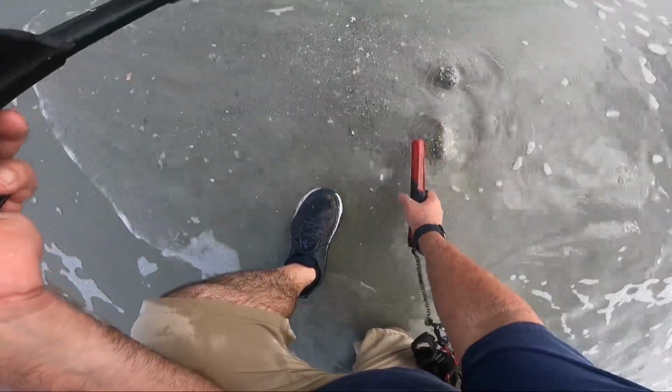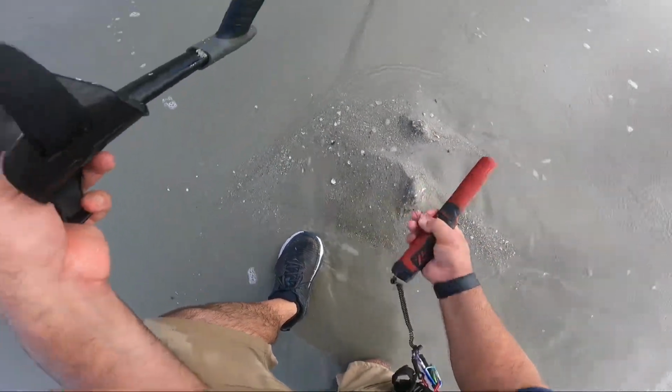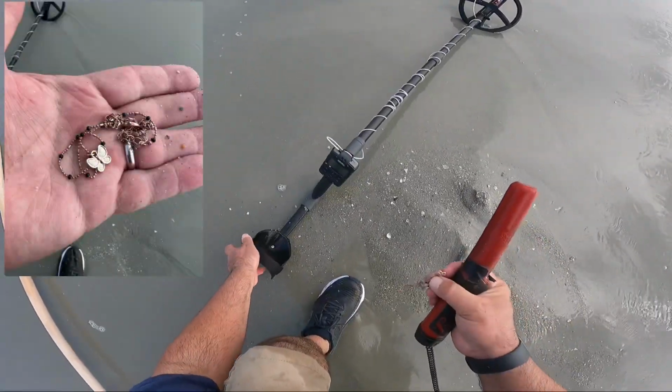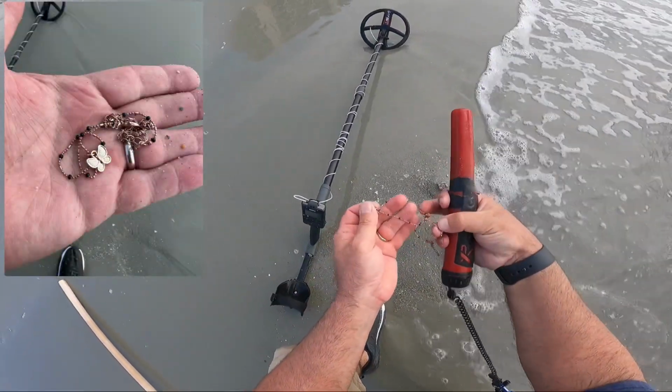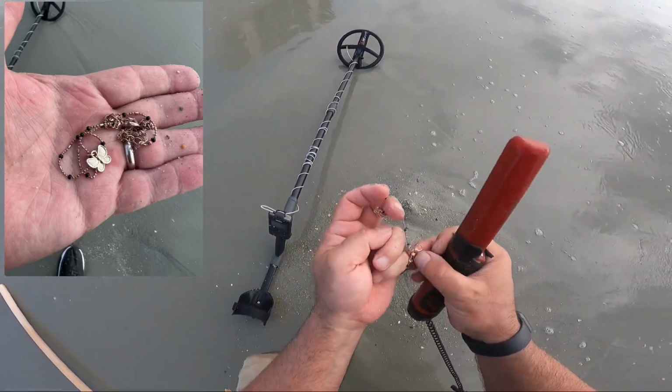Oh, looks like we got us a chain. Got us a chain with a little butterfly on it. Chain with a little butterfly. How about that? Check that out. There you go, rang up a 74.